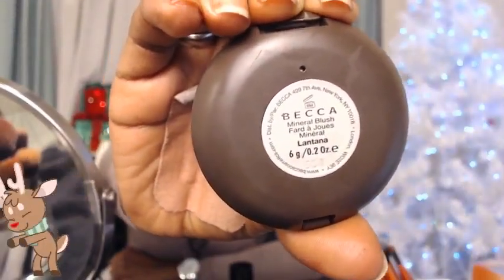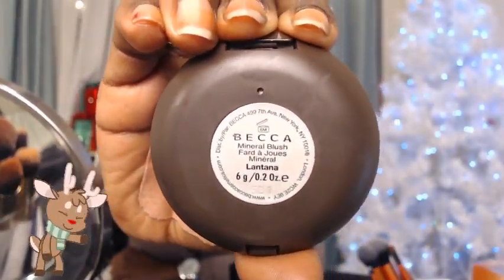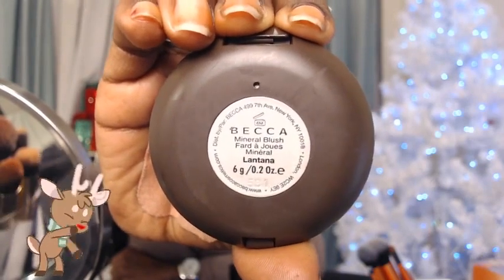And the blush that I've been using lately, I actually reviewed in my Becca Cosmetics video. This is the Becca Cosmetics blush in Lantana. I think that's how you say it.